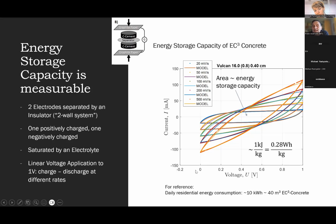But if you then run the cyclic test where you go from 0 to 1 and back, you see this hysteresis loop in this current-voltage plot. Well, the area in between, without going into too much detail, is actually a measurement of the energy storage capacity of the material. To give you an idea, the order of magnitude here is 1 kilojoule per kilogram of this material, which is 0.28 watt-hours per kilogram, which, if you take the daily residential energy consumption of a typical residential dwelling in Germany or in Europe, is on the order of 40 cubic meters of this material.